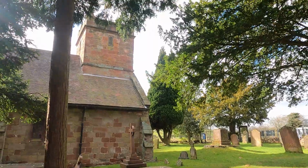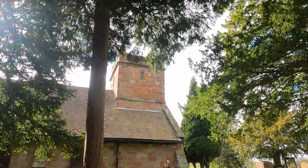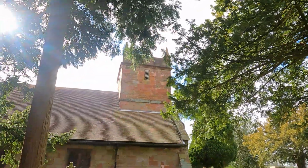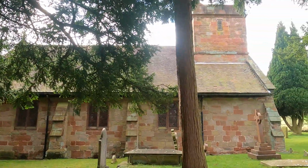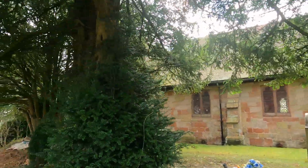You can see the little bell tower, a mini bell tower, and now St Kenelm's has that one really big one. It has got the same architecture at the top as St Kenelm's, like a little point at the top of the church, with a cross on the side of that bit. But looking in now, I did see from the road the stained glass windows in there look absolutely amazing.